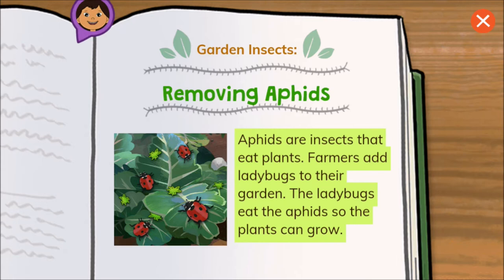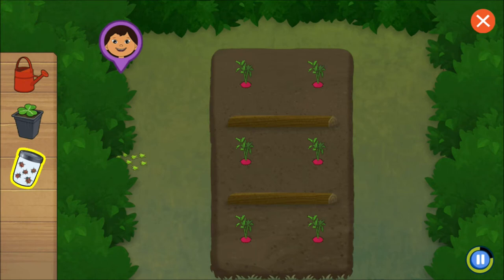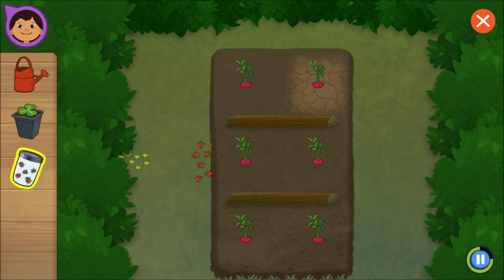Aphids are insects that eat plants. Farmers add ladybugs to their garden. The ladybugs eat the aphids so the plants can grow. What tool should we use to remove aphids? Tap the soil to let out some ladybugs. Great! Those ladybugs will defend our plant from aphids.